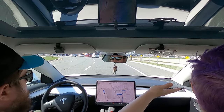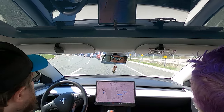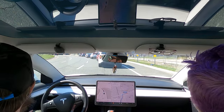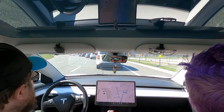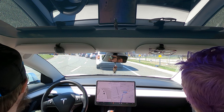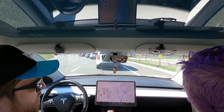Yeah, to our right here is the mall we're going to. So it's just got to make this right-hand turn off of the off-ramp, and then into the parking lot, and we'll consider that basically the end of our little adventure here. I think I can see the superchargers from here too.